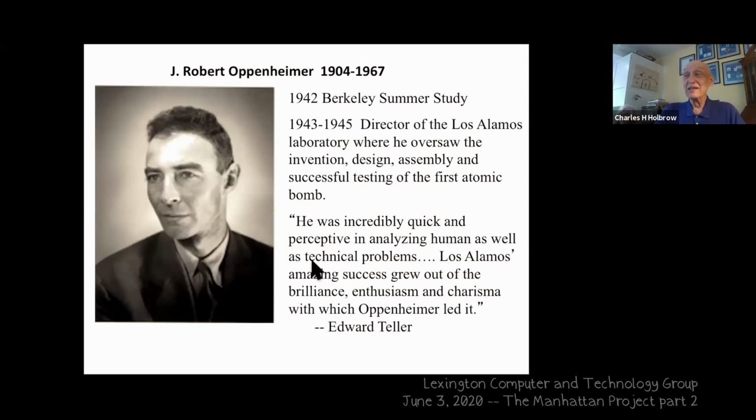And yet, his chief subordinate, Kenneth Nichols, said Groves was a bastard, but if they were going to do this again, I would work for him before I would work for anybody else. So there was just a little summary of the personality of Oppenheimer.